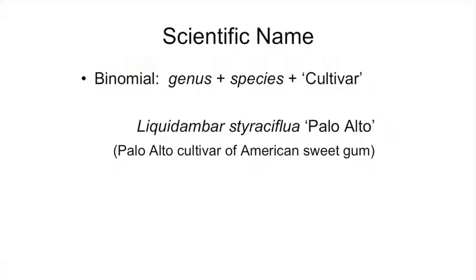Or you select seedling types too, because not all liquidambars that are sold are cultivars. Some of them are just seedlings, a lot of seedlings out there. If they don't have a name after them, they're probably not a cultivar. Also, the designation here, the genus and species, when they're in text, those terms are always italicized or underlined. And the cultivar is typically in single quotes or straight type, not italicized.